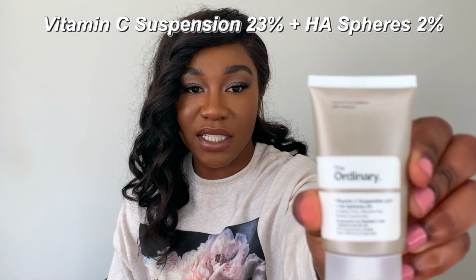Would I buy this again? Most likely. As I mentioned before, I have used a hyaluronic acid spritz that I really enjoyed, so I'm very much open to trying different hyaluronic acid products and formulations. The Ordinary do offer a number of hyaluronic acid based hydration supports, so I probably will try another one of those. So next on the list is the Vitamin C Suspension 23% and HA Spheres 2%.